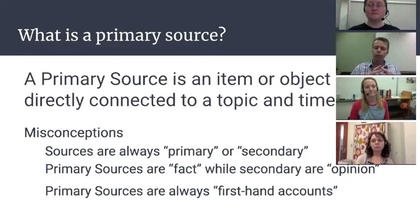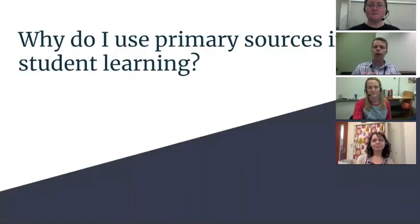And so I think if you take that out of the equation and you just say, if the source is connected to what you're studying and it's from that time period, we're going to count that as a primary source, it opens up all kinds of great opportunities for some rich learning. So I wanted to lay that as a bit of a foundation for how I use primary sources, or what I think a primary source is.